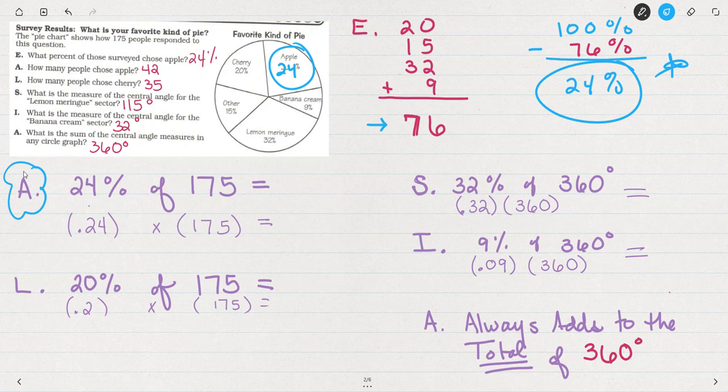Central angle, it's critical to understand that the entire circle has 360 degrees. So what we're doing in these next two questions is seeing what percent of that 360 degrees corresponds to each of the different segments. So for letter S, the central angle for lemon meringue, 32% of the 360 degrees gives us 115 degrees.